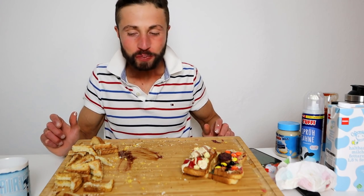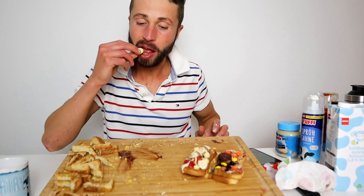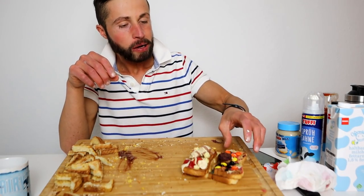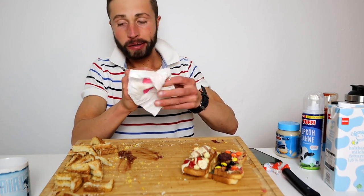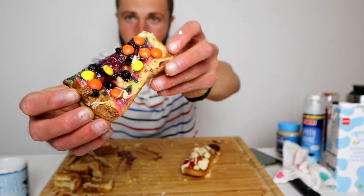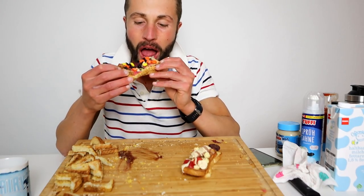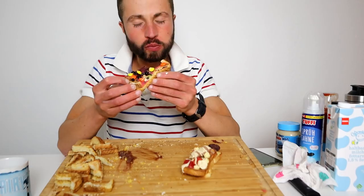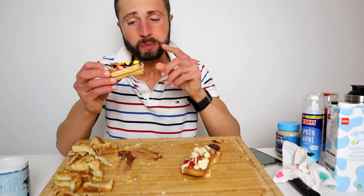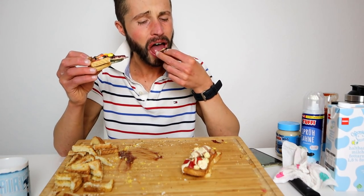Yo. Wow. I love the white ones. Again, the blue raspberry with a lot of delicious blueberries. And also Reese's Pieces on top. And more peanut butter. Wow. They're also good. Wow.